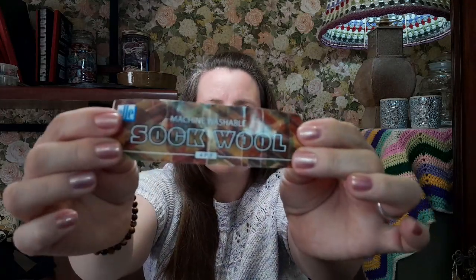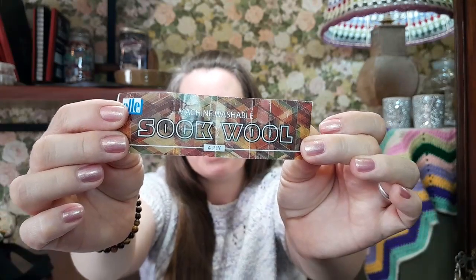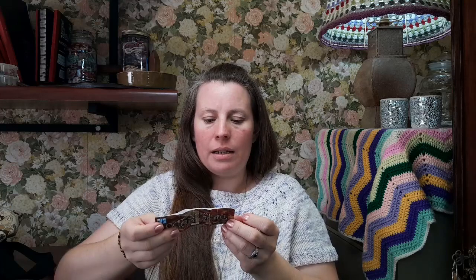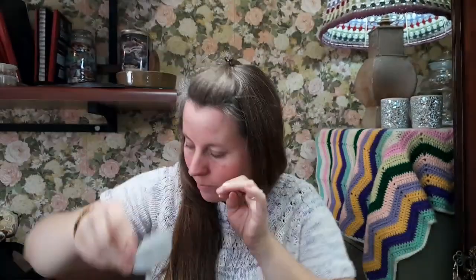Right, so the yarn that I'm using for this is the L sock wool, which is a discontinued yarn. It is an 80% wool, 20% nylon blend, and it has 200 meters on 50 grams. I do not unfortunately have the colorway name or number because the label is completely blank at the back. So that does not help at all.